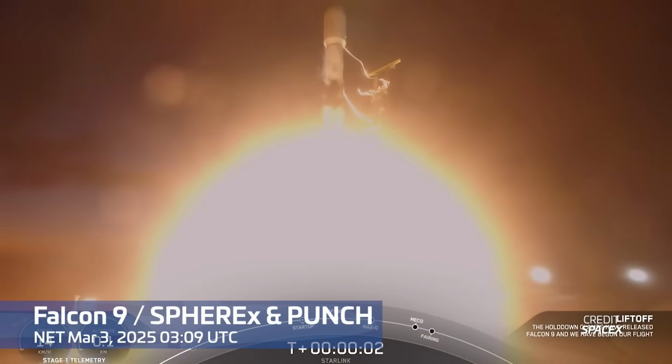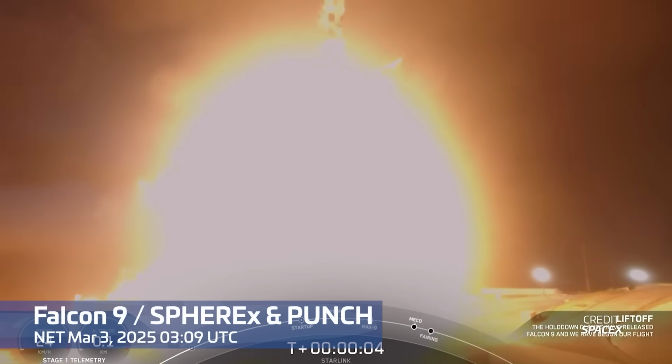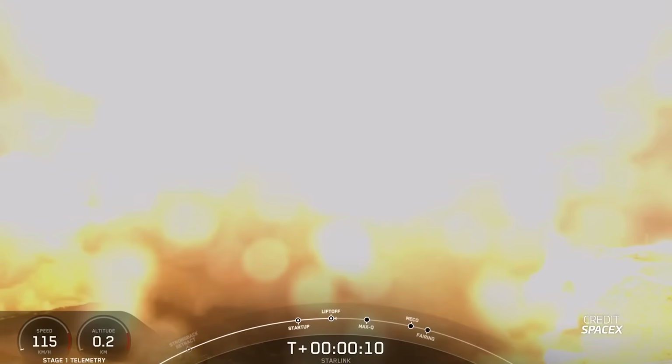The main passenger on this flight is NASA's Spectro-Photometer for the History of the Universe, Epoch of Reionization and Ices Explorer, or SPHEREx telescope, that will explore the origins of the universe. SPHEREx will be joined by 4 small satellites for NASA's PUNCH mission, which will study solar wind. All 5 satellites on this flight will be deployed into sun-synchronous orbits, and the booster will return to its launch site and land at Landing Zone 4.